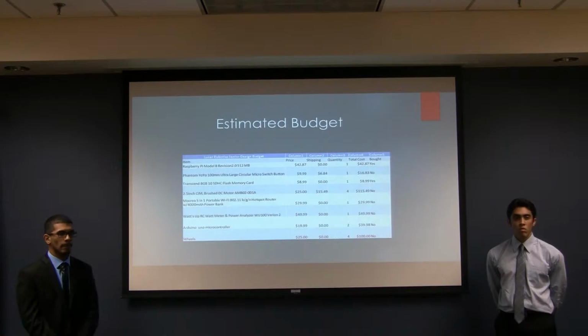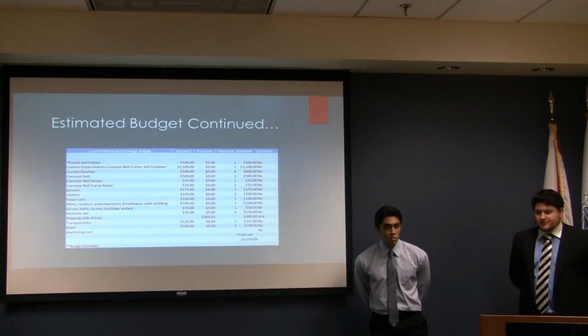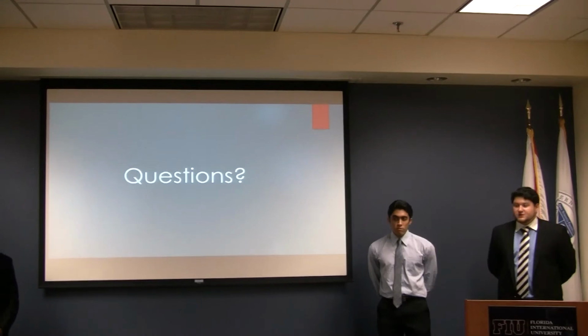This is some of the estimated budget. It shows the prices of some of the individual components that we've purchased or plan to purchase, and altogether they add up to a final cost of roughly $5,000. Questions?